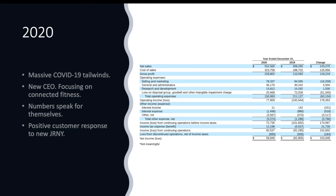It's kind of hard to tell how much of this will stay now that COVID is almost over. So, yeah, the 2020 numbers really speak for themselves. Revenue grows by $243 million. Net income goes from being negative 92 million all the way up to almost 60 million. So, definitely getting some positive tailwinds here.